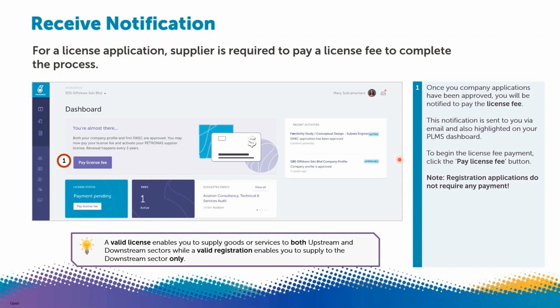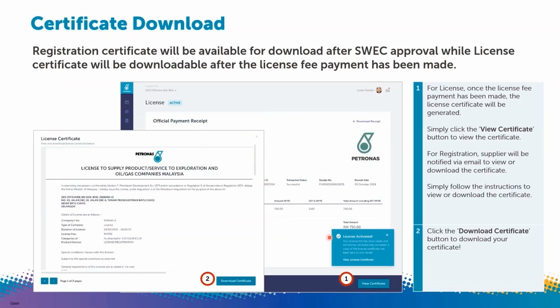At the same time, after you pay the license, you can straight away start to apply your swag, and then add another swag on top of the license certificate. So as and when your swag has been approved, it will be automatically updated on top of your existing license. Okay, so to begin the license payment, again, you just log into your dashboard. There's a button for you to pay license fee. Just click on that button. After you make the payment, then you can download your license certificate. To view your license certificate, there's a button as well. Just click on view certificate and then you can download this.